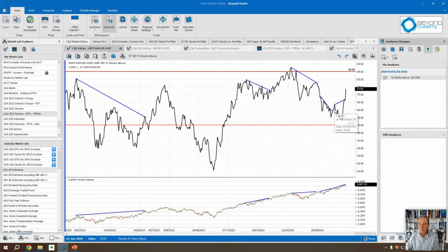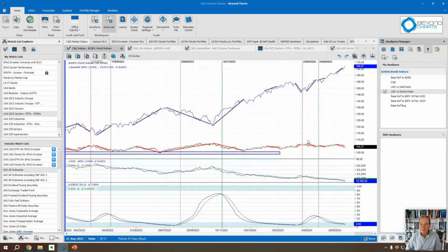And what we've seen now is that divergence is corrected, if you like, and we've got the number of stocks above their 150-day moving average rising, as is the index rising. So no early warning signs there. The US dollar, we've got this behaving as well. We've got a risk on. There's the indication I've got here when that SIROC, that smooth rate of change indicator, is declining.